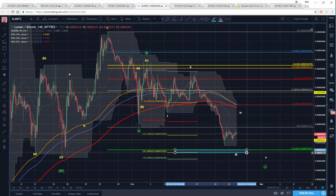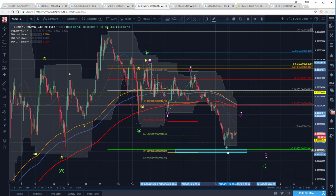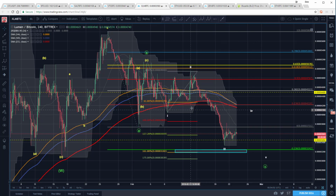And I get this little overlap here where I've got the negative 23.6 and the 1618, a little cluster. Is that a front run of it? Could be. Could be there's one more little move down here before we start. Could be that the 3 is in. We can't be too definitive about that. There's not great subdivision down here.